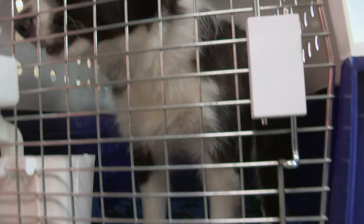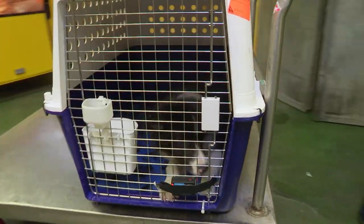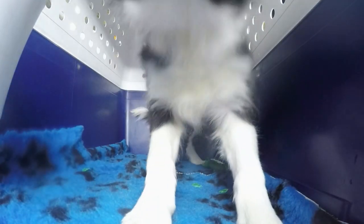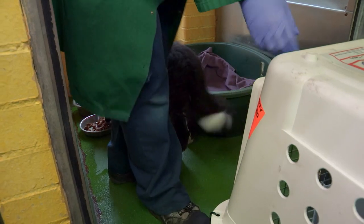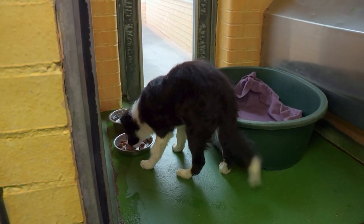Which side do you want to go? Well, Anna's side's more space. The centre is busy, and Kia must wait her turn to get her passport and vaccinations checked. At least it gives her a chance to stretch her legs and fill her tummy.